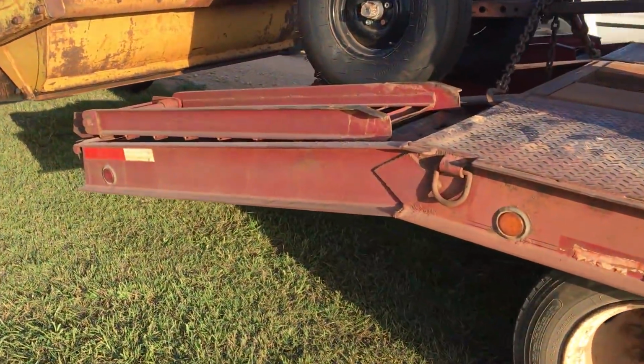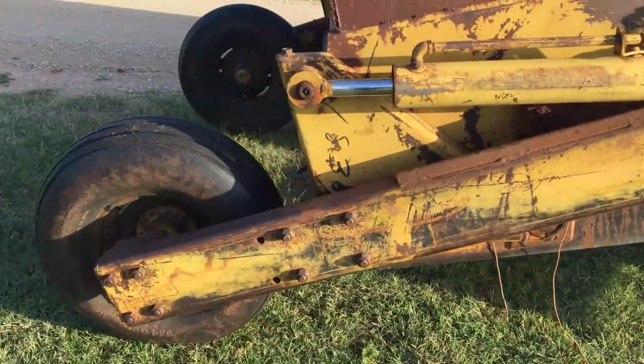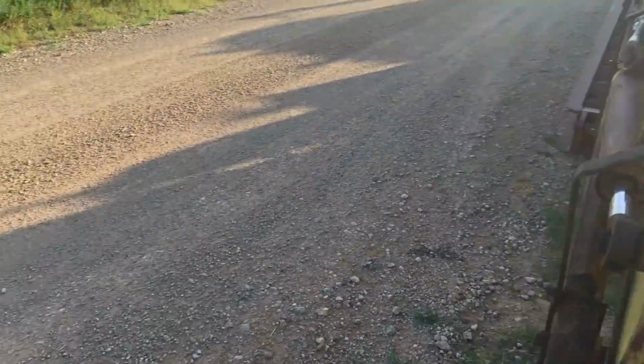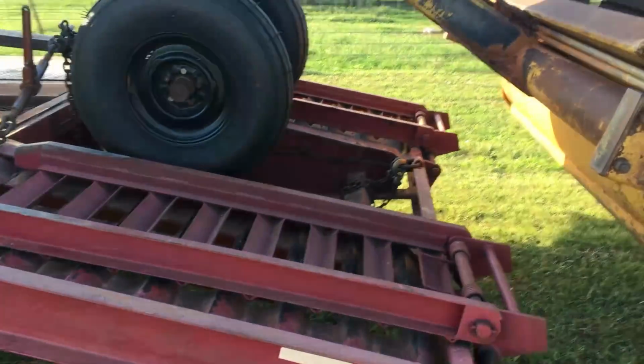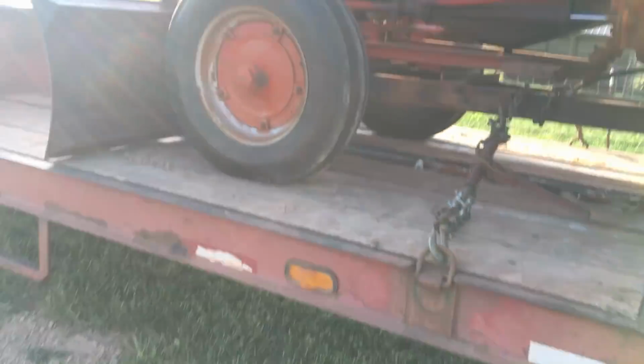Is this legal, Jeff? I think it's probably worth it. I don't have a dolly for my scraper like Jeff does.